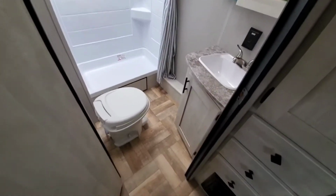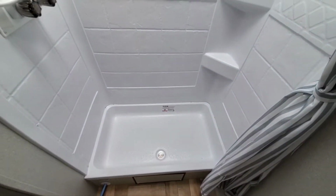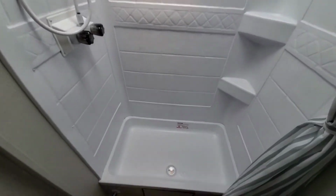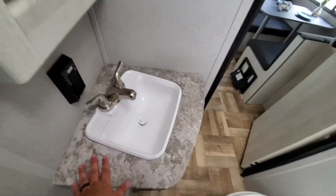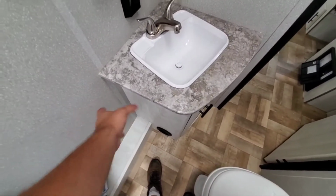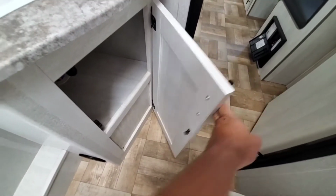A pretty decent sized bathroom for this little camper. So it's your toilet here. Nice sized shower. I said it's a big boy's bathroom. Something I can actually use. I said it's always limited on your counter space though. I said this would probably be a good spot for a flip out, especially for your wife. A little bit of storage there.